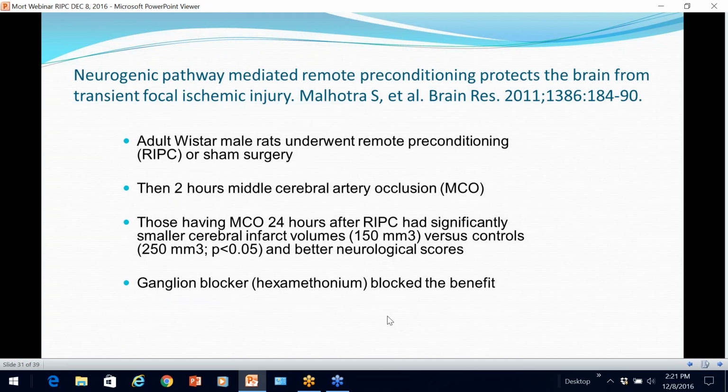Now, I want to just spend a little bit of time on some of the recent studies that have looked at neurologic damage and the potential of remote conditioning. This is a study that was done in rats. Adult Worcester male rats underwent remote preconditioning or sham surgery. Then they had 2 hours of middle cerebral artery occlusion. Those having middle cerebral artery occlusion 24 hours after RIPC had significantly smaller cerebral infarct volumes versus controls and better neurologic scores. Interestingly, a ganglion blocker, hexamethonium, blocked the benefit in this study.